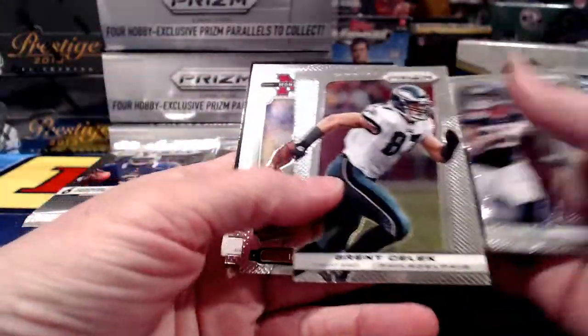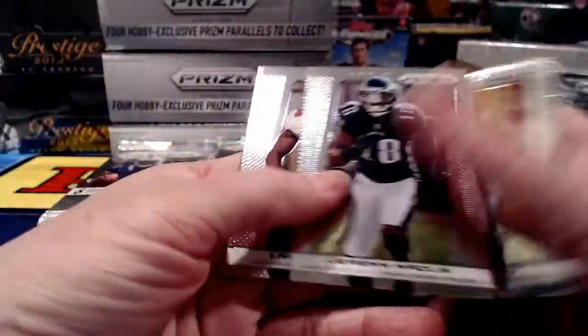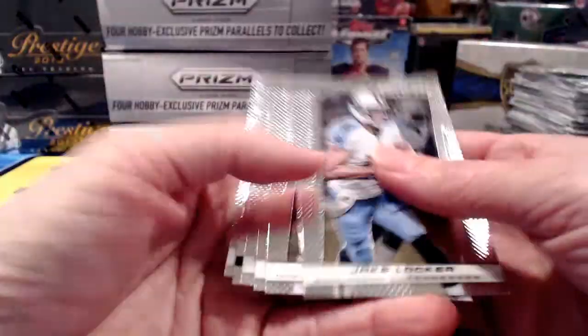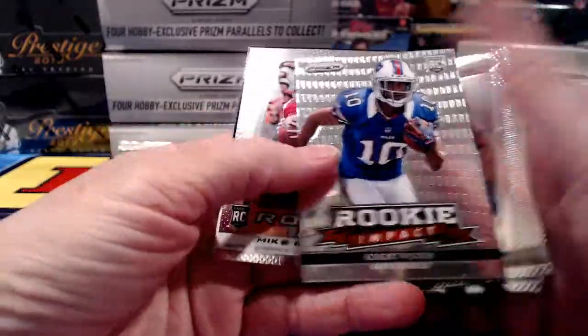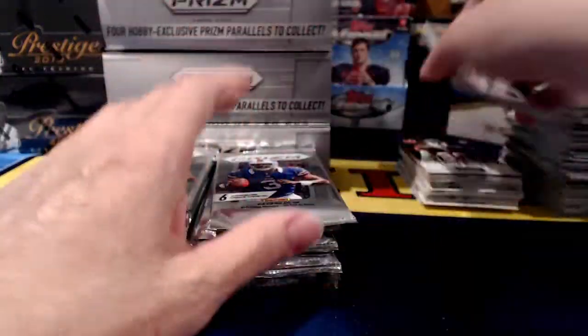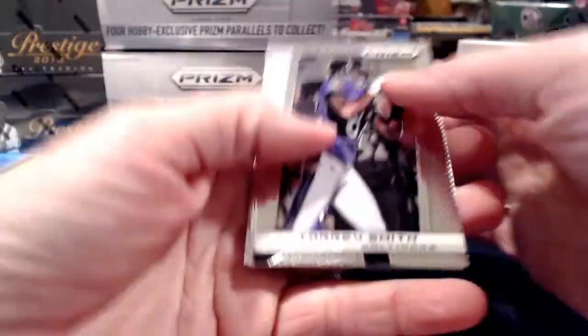And I like Prizm. Prizm always does really well in basketball, but Prizm doesn't ever seem to do as well in football as it does in basketball. I don't really know why, honestly. It doesn't even really matter what year. I've done several different years of Prizm in football along the way, and none of them ever do as well as Prizm does in basketball. It's kind of weird, because it's usually a pretty good value on the refractors and things.